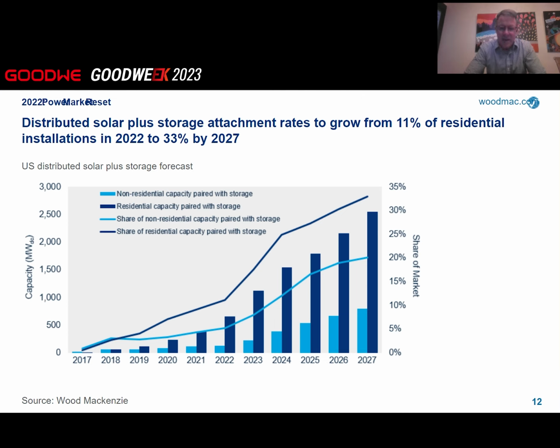We estimate that right now, about 40% of all virtual power plants that incorporate distributed storage are California-based. But this will be another factor driving the increased value of an increase in attachment rates for storage with solar. And I think that concludes my remarks.